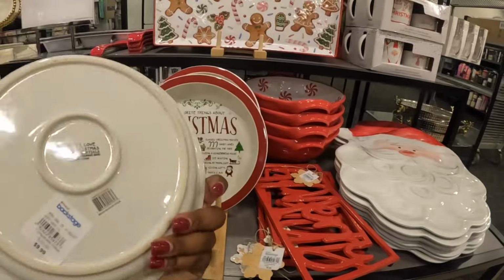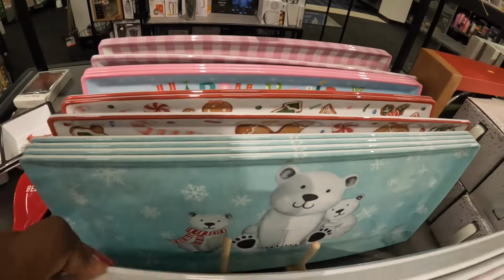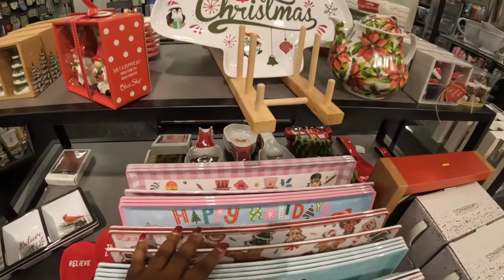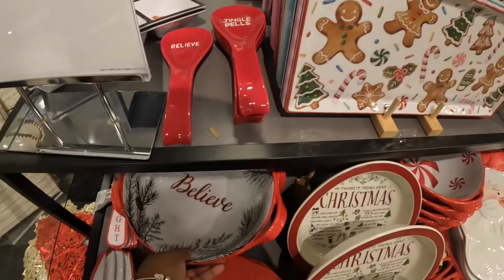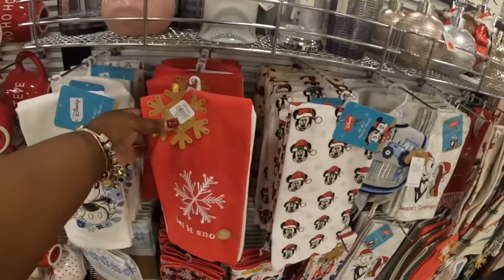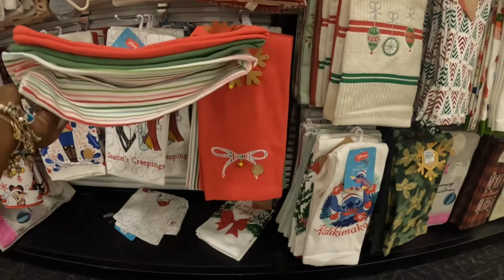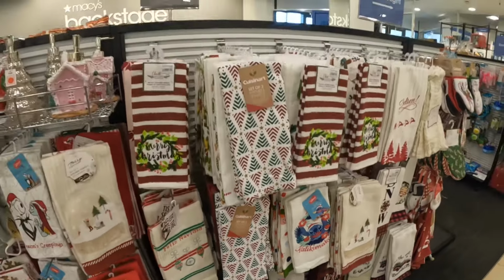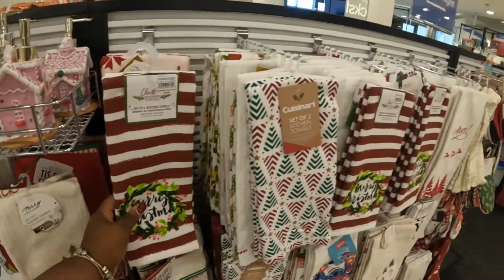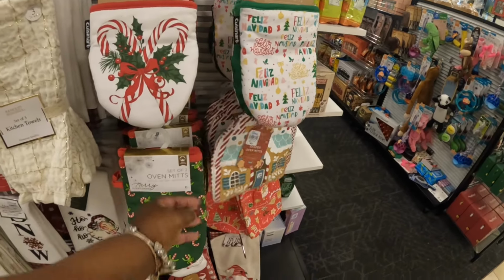Favorite thing about Christmas. 10. The gingerbread one. There's a bear. Happy holidays. Jingle bells, I believe. Oh, this one has the peppermint on the inside. Okay. 7. These are 7. The bows. Gingerbread oven mitt, 7. They are cute.